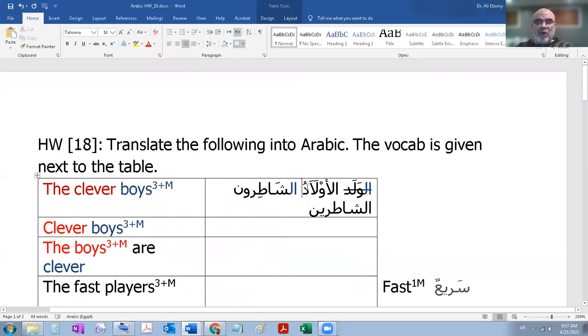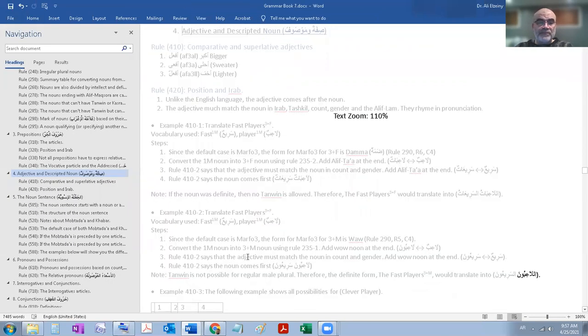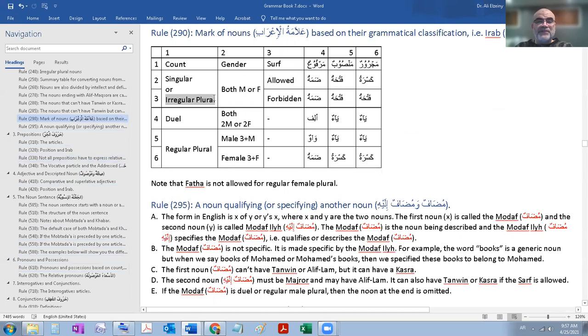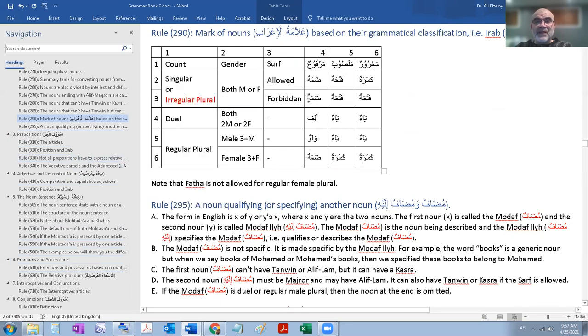So the default case here is marfu' and they match. If this is marfu', which it is because there is a dhamma here, then this is marfu'. So that's waw noon. If this is mansub, then this is mansub. This one is marfu'. Because this one is irregular plural, marfu' is dhamma. So for irregular plural, marfu' is dhamma. Go to table 290.